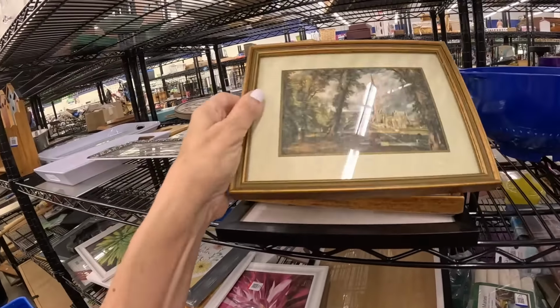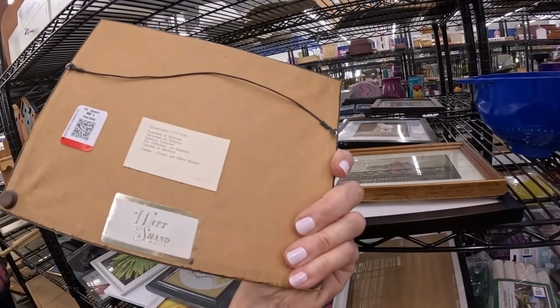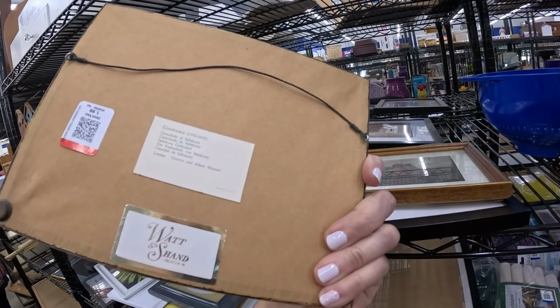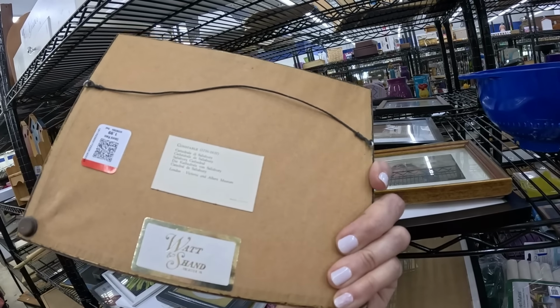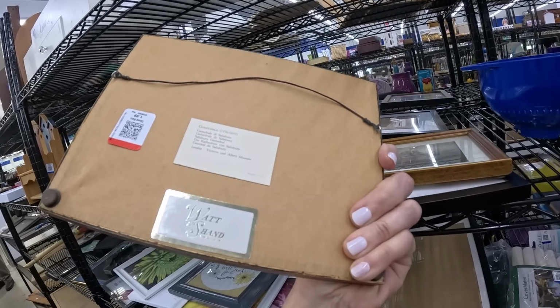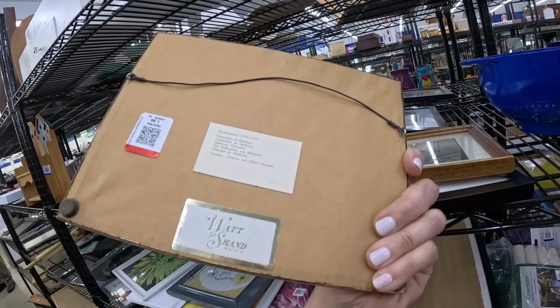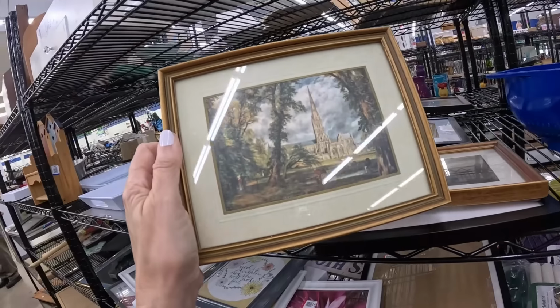Oh, this one's even nicer. Cathedral somewhere. I don't know where this is. Let's see if it says. Constable, Cathedral di Salisbury. London. Oh, Wat and Shand. Okay, Wat and Shand, I think, was a large department store back in the day here in Lancaster. So that is a definite.